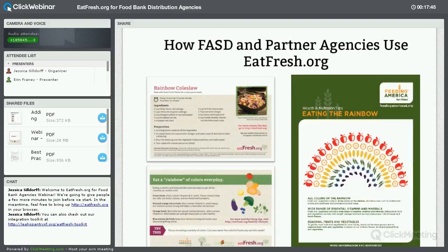So this first slide is an example of a way that we have partnered with eatfresh.org, as well as the San Diego Food Bank and our CalFresh services. This is one of the eatfresh.org recipe cards on the left. You can see they're really nicely put together on cardstock with the recipe on the front. And we created some tips on the back of some healthy eating, easy ways for clients to be able to get the nutrition that they need.